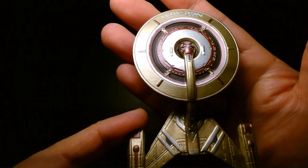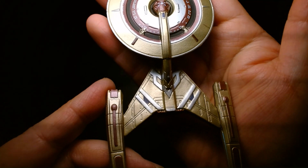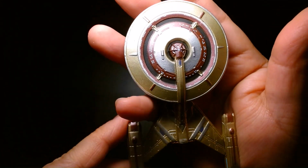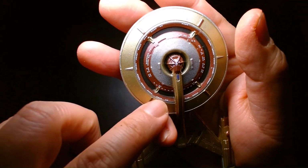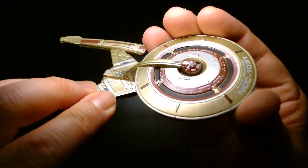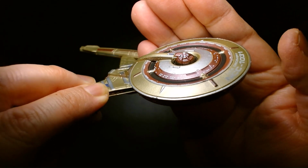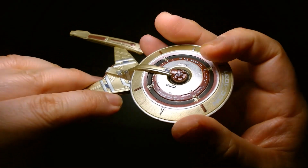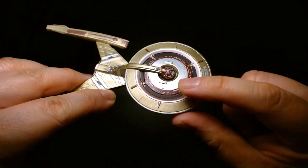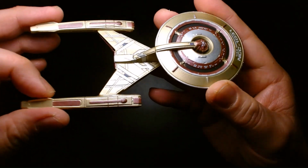The painting's alright. It's for the most part pretty clean, as you can see. The gold with the silver and red accents, it's nicely done, as are some of the windows on the saucer section. Some clean painting on the upper part with the bridge. It'd be nice if they had some of the Aztec patterning on the saucer section, but I can understand why they didn't have it. It's too much detail for something this small.